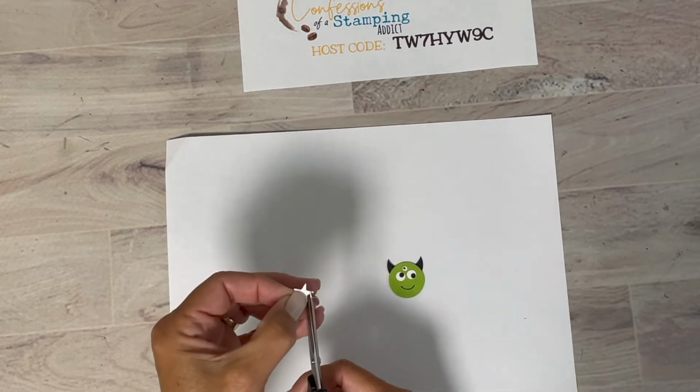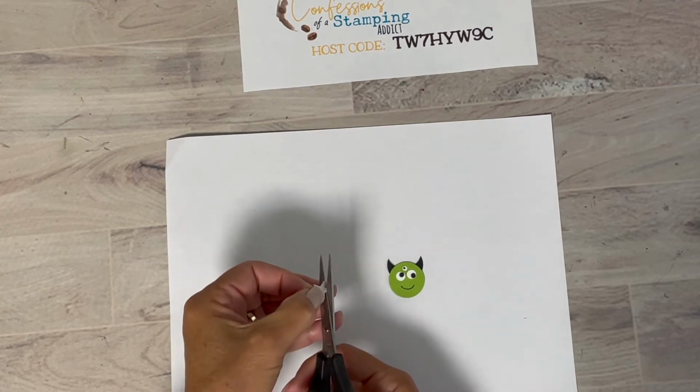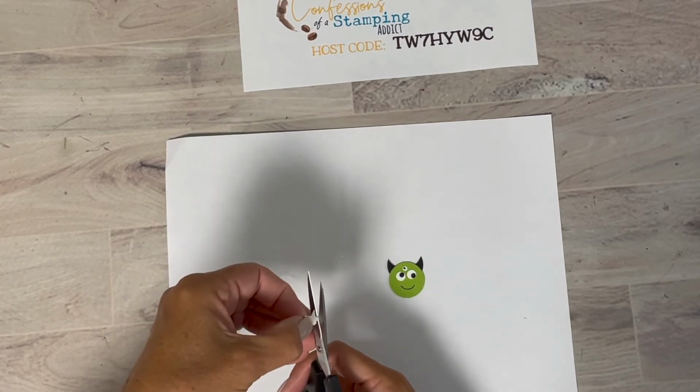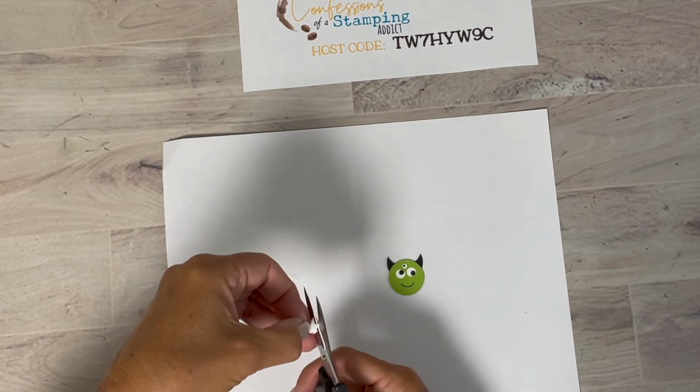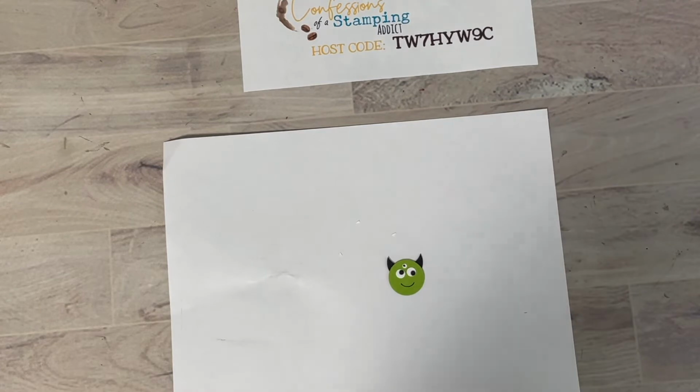Even when I trimmed these down, you're just gonna cut off maybe like 3 points of the stars. And so many times when I did this, I would cut this and then they'd go flying and I couldn't find them. So I see 2 of them there. Like I said, this is really kind of a putzy job, but it's worth it.